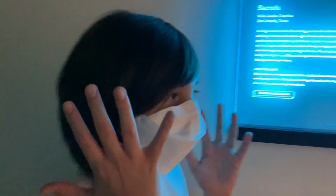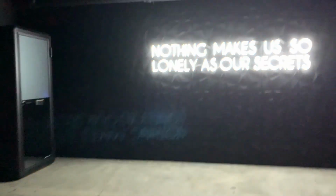Okay, guys, so this is the room called Secrets. Apparently there are going to be these silent booths that way. And the people here said that if you say something in there, those telephones over there, a month later from now, that secret will be over there. So let's try it out. I don't know if this is going to work right away.